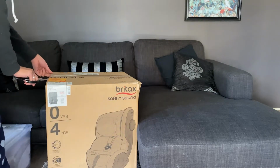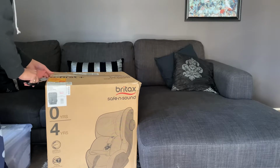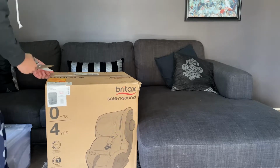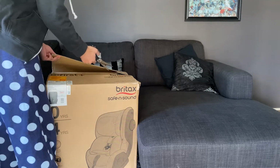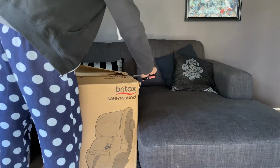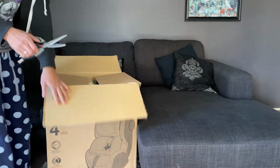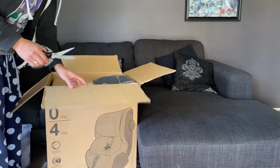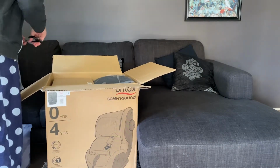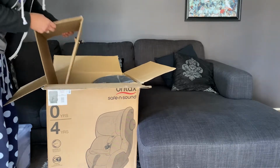Today I'm going to be unboxing a Britax baby chair. I'm so excited to open this baby chair and I can't wait to use it. Apparently it's the most advanced and safest car seat from Britax Safe and Sound yet. The new B First car seat is designed to make everyday use clear and easy, offering increased protection overall, advanced safety features, and flexibility of use.